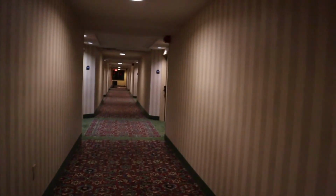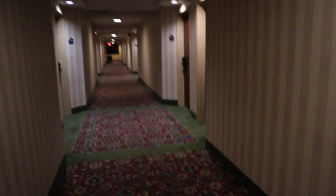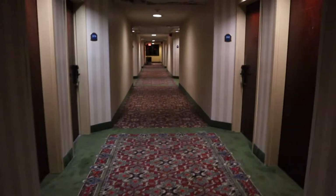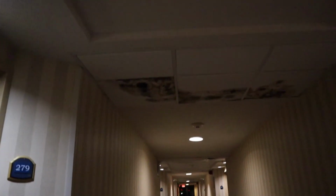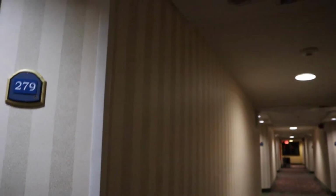Oh my God, does it smell like mold though? Because if it does, I don't want the baby down here. Do you think it smells weird? It smells kind of musty. Okay, really though, is that mold? Let me know in the comments down below. Wait, is that mold, really? They would have already taken care of it. That right there is mold on the ceiling. Yeah, you can see it.